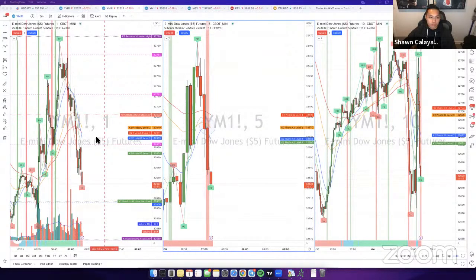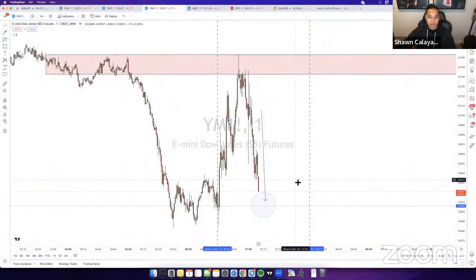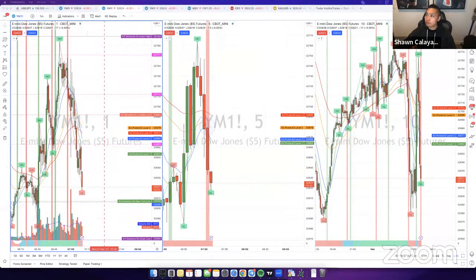All right. So price is coming back down. It's coming back down to the target, but there's no entries for us to take. I already told you guys where price is going. It's going down to opening price right here. Let me see if there's any opportunity for any speculative moves. I don't really see anything specific.